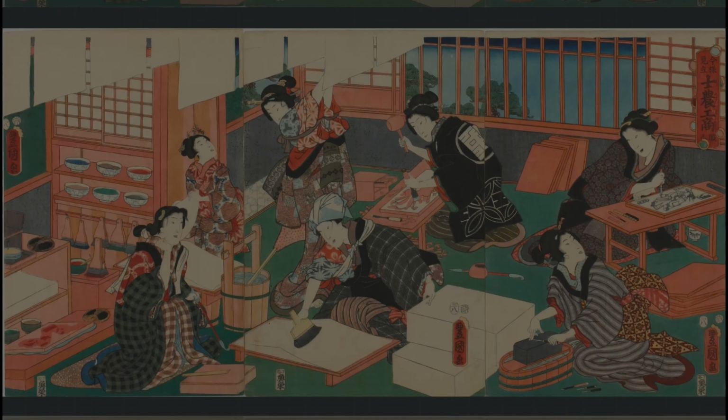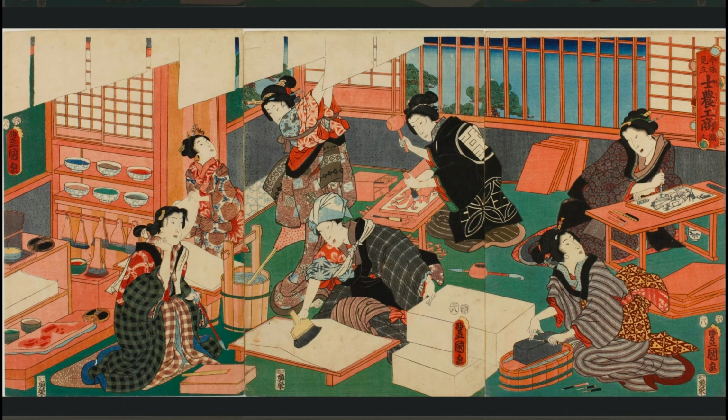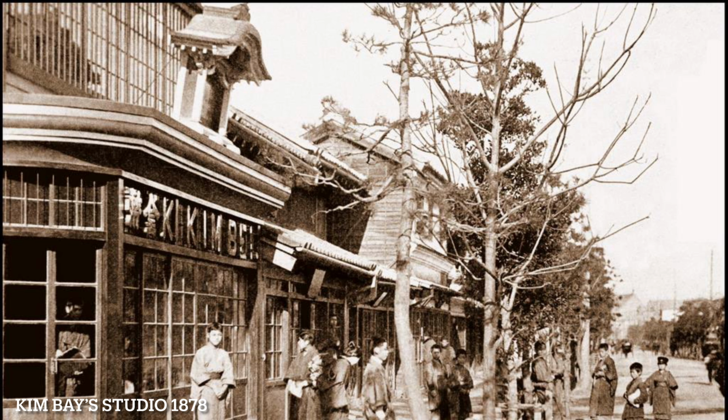By the 1880s, those same Japanese apprentices that had made foreign-operated businesses profitable dominated the market with photography studios of their own, like Hosoka Kembe, one of the most lucrative photographers at the end of the 19th century in Japan.